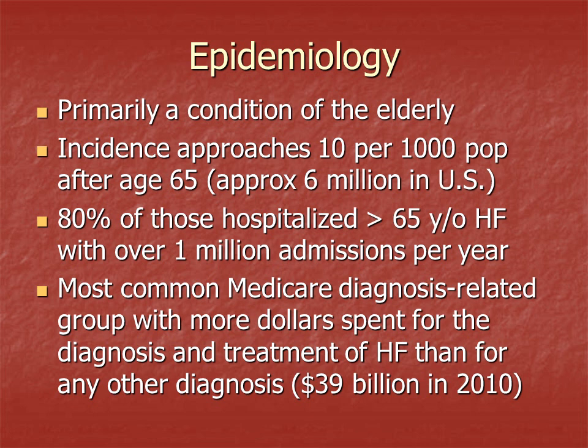right now. 80% of those who are hospitalized with heart failure are greater than 65 years old, and there are over 1 million admissions each year. It is the most common Medicare diagnosis-related group, with more money spent for the diagnosis and treatment of heart failure than for any other diagnosis. Costs have reached greater than $39 billion, and that was estimated in the year 2010.